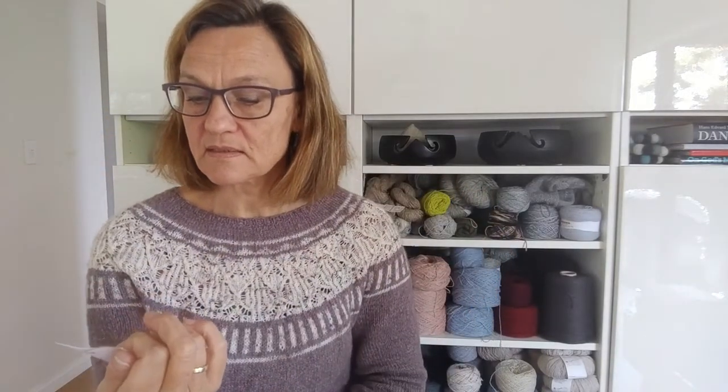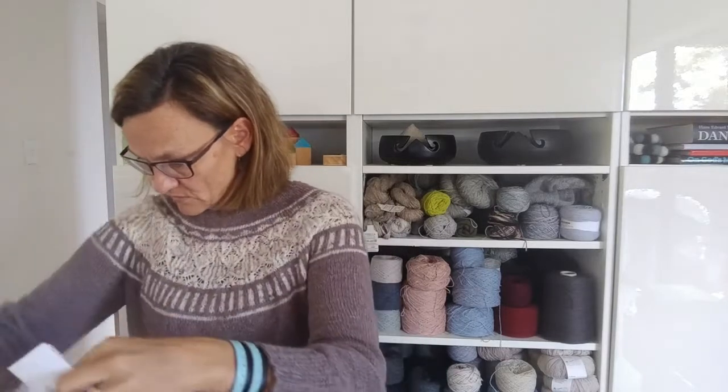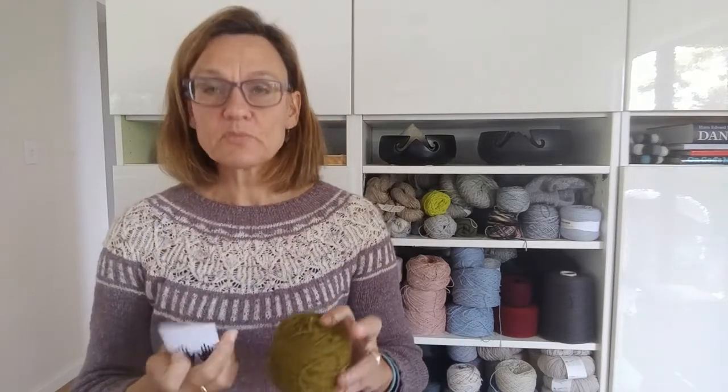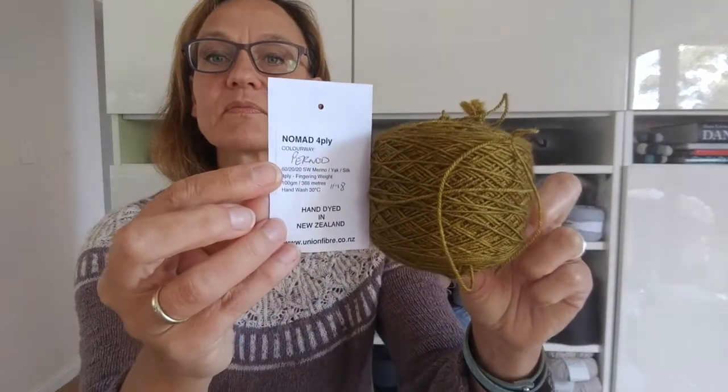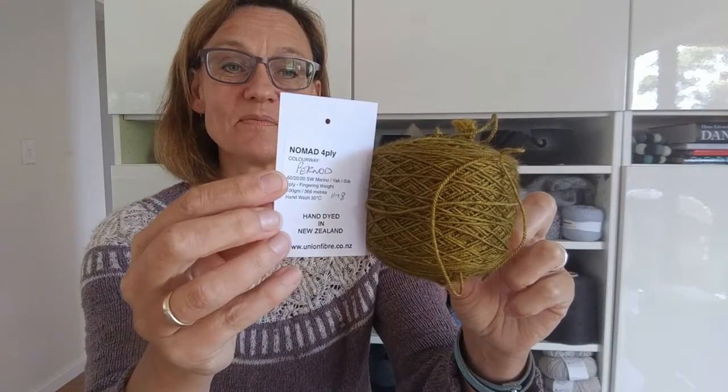and the base is a 4-ply fingering weight. It's 60% merino, 20% yak, and 20% silk, and it runs 366 meters per 100 gram. It's amazing. So it's the base Nomad and the colorway Odette. And then the yellow is called Pinot. Still the same base, merino, yak and silk.